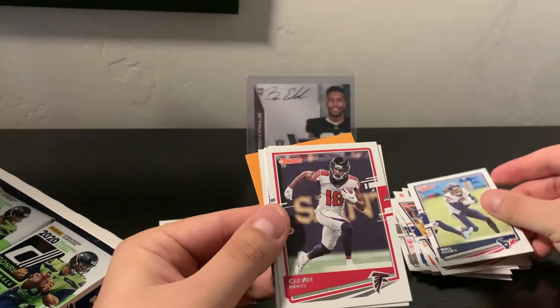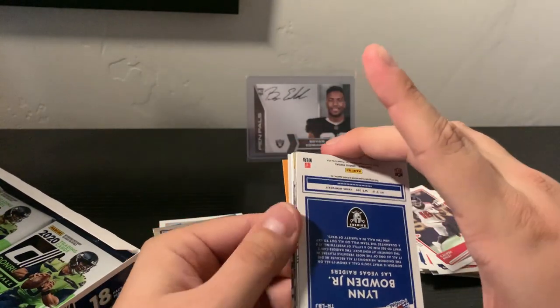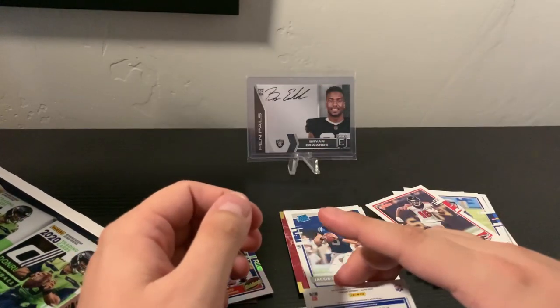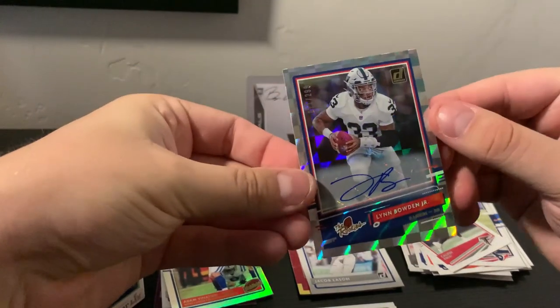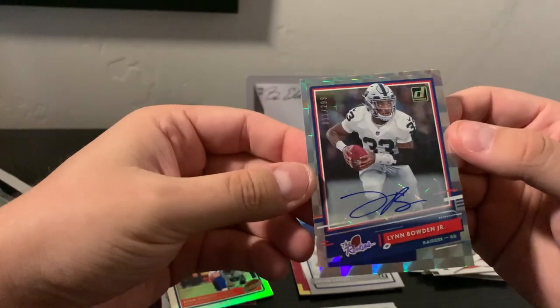Peyton on the Broncos. That's kind of interesting. Fuller, Calvin. Oh, okay. Here we go. Is this a hit right away? Lynn Bowden Jr. Let's see what we got. Is it going to be the auto? It is. Whoa. That's sweet.